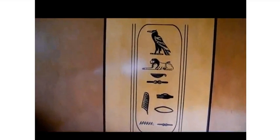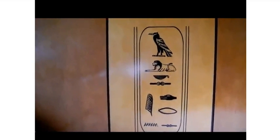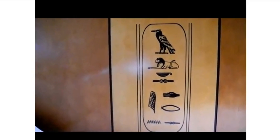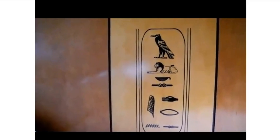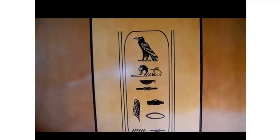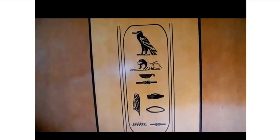Alexandros, and that is Alexander the Great, the Macedonian general who conquered so much of the known world in the late 4th century BC, including Egypt. And you'll see these cartouches all over the Luxor Hotel, this very strange mix of Egyptian from the very end of Egyptian history, and also Thutmosis and Ramesses from the 18th and 19th dynasties.